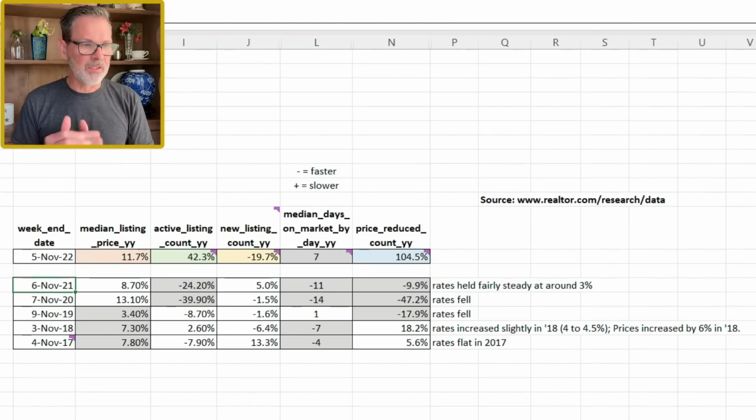So again, asking prices are up by 11.7% this week, but this is much different compared to 2019, 2018, and also 2017, where asking prices were not increasing as much. So this right here is obviously pre-COVID, seeing gains in the range of 3 to 8%, which is obviously much lower than gains we're seeing right now. And the reason why we're seeing the number of reduced price listings increasing so much is because asking prices are still very high. And of course, housing demand has been decreasing greatly.